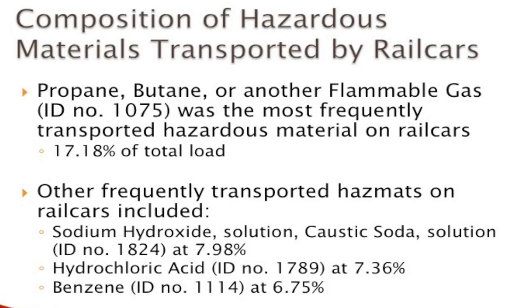Which again is when a lot of people are on the road. There's a lot of people out and active, especially during the week, which is when we observed. Propane, butane, or other flammable gases were the most frequently transported hazardous materials. It was 17.18% of the total load.